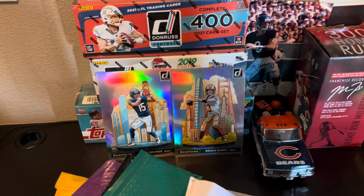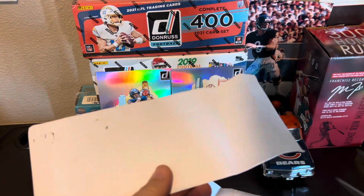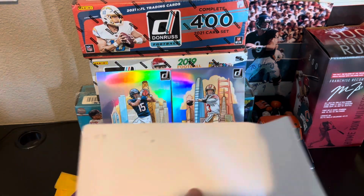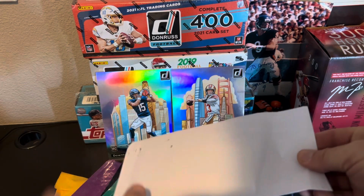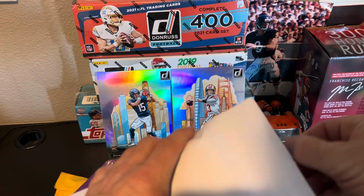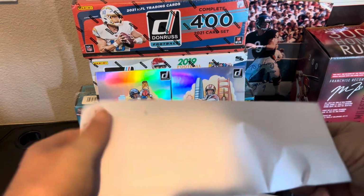Got another mail day for you. This one might not be the most exciting. All these cards came in today. Yesterday, the post office was closed. I think it was to honor Jimmy Carter passing away, so I got a bunch of cards in today.